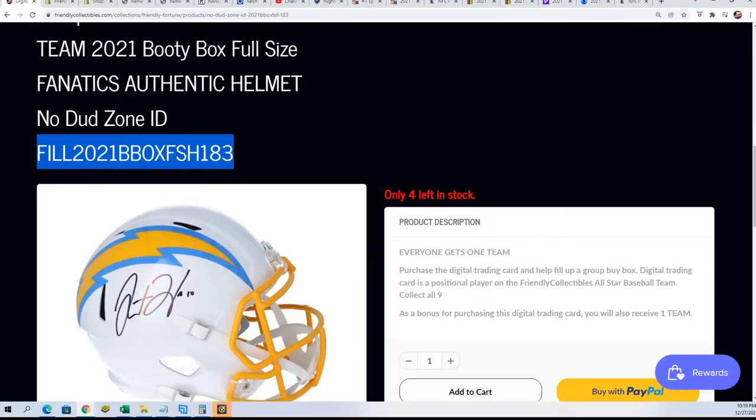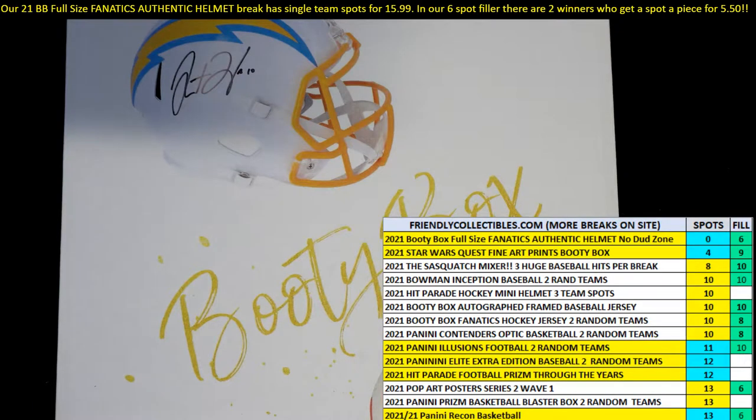So that's coming up, man. We're getting ready to do that. That's happening. Now it's down to two left. And so those helmet spots are going.